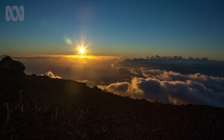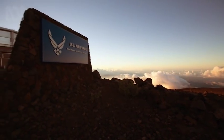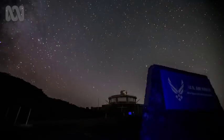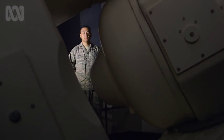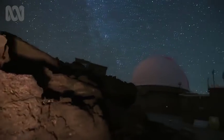An outfit called the Joint Space Operations Center has radar systems and telescopes that are constantly scanning the sky, just trying to track everything that's up there and how it's moving. It's an incredible opportunity for anybody to work up here. We're approximately 10,000 feet above sea level, and we work on a volcano, and we get to stare into space.